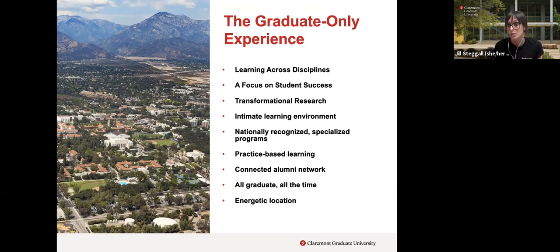But our alumni network runs really deep. I think at CGU alone, we have 20,000-plus alumni.